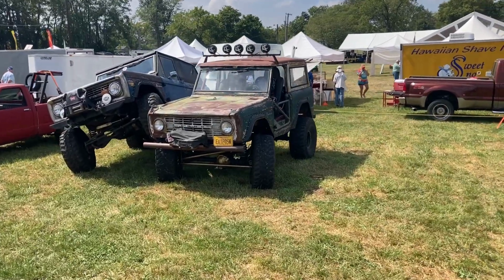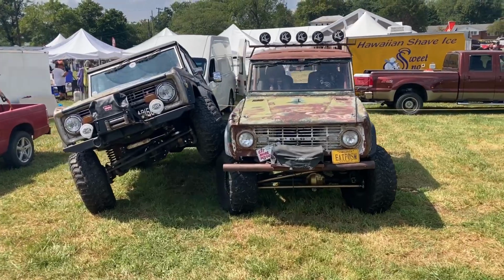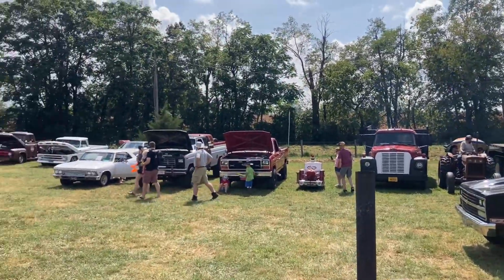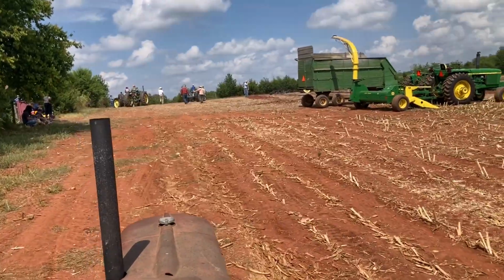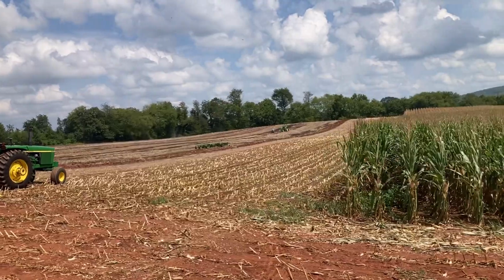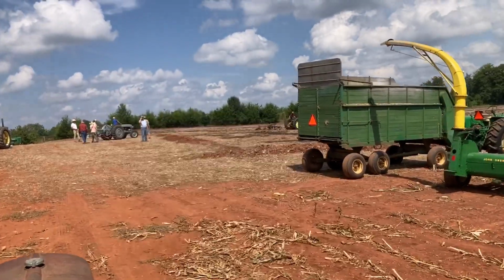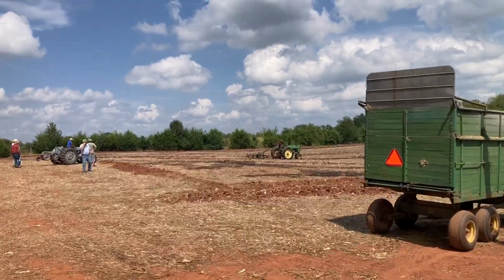Boys here doing a little rock crawling with the Broncos, a little tire hopping. We never tried that. Tractor pull that ain't started yet, and we're going out here to check out the plowing. Cause they out here plowing. They got their John Deere's and old turn plows out here just getting on with it.